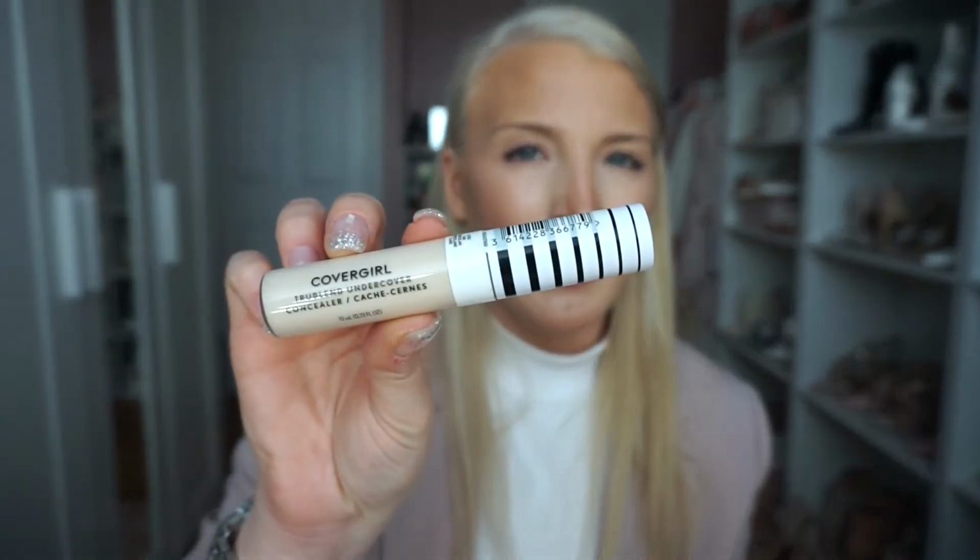But also another concealer I want to talk about, which I picked up, I think, last week, and I just used it today again for the first time. I used to use this concealer a long time ago. I believe when this first came out, this is the Covergirl True Blend Undercover Concealer. And this is just the lightest shade. What shade number is this? Literally, it's Fair Porcelain. The lightest one.